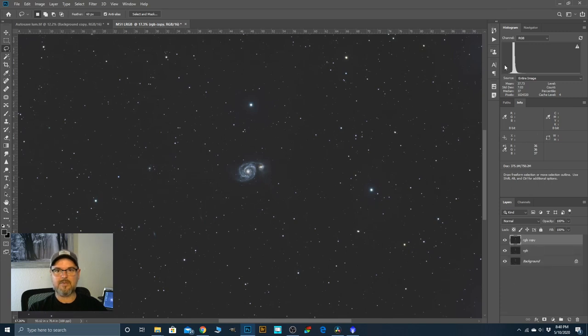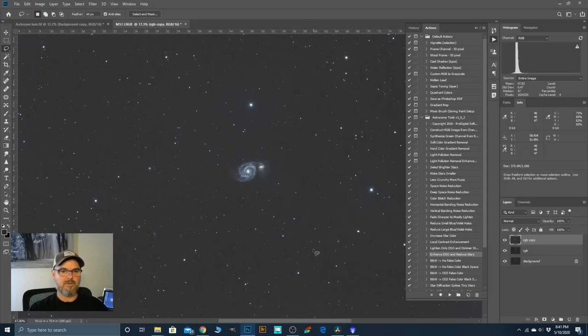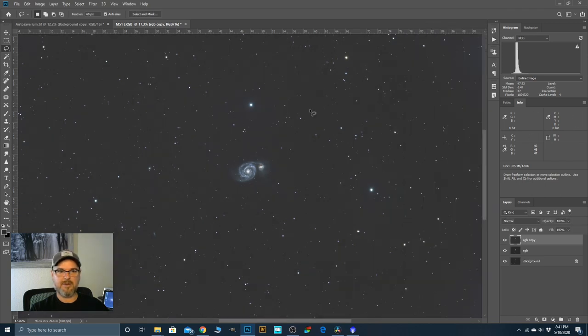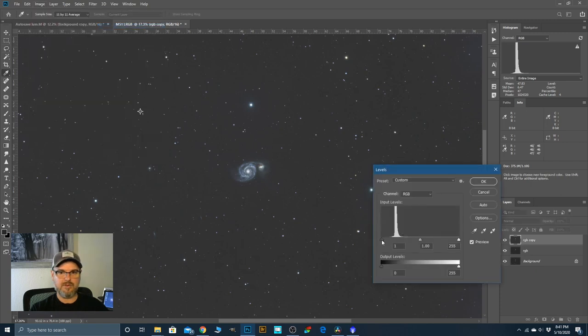Duplicate this layer. Let's come here to our actions, and we're going to run enhance DSO and reduce stars. Let's see what that does. All right, cool. So let's look at before and after. I definitely know that action brightens up the background. Let's see, our levels are mid 40s. Let's go back in here to image adjustment levels. Let's push that down. What about there? 38. I like that.